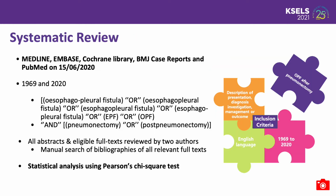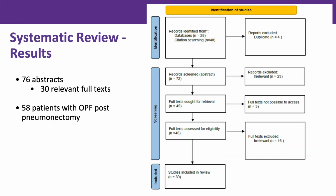Following our experience with this patient, we sought to review the available literature on the management of OPF after pneumonectomy. A systematic review was conducted in line with PRISMA guidelines, and a search of all major electronic databases was performed in June 2020 to identify all papers published in the last 50 years pertaining to presentation, diagnosis, investigation, management or outcome of esophagopleural fistula after pneumonectomy. The details of the search are demonstrated here.